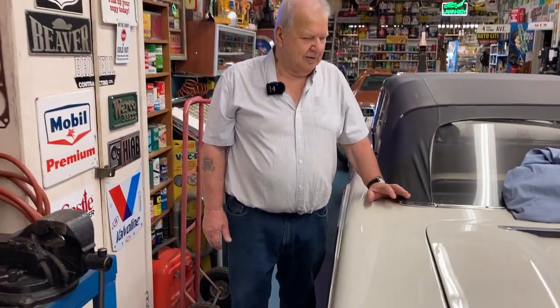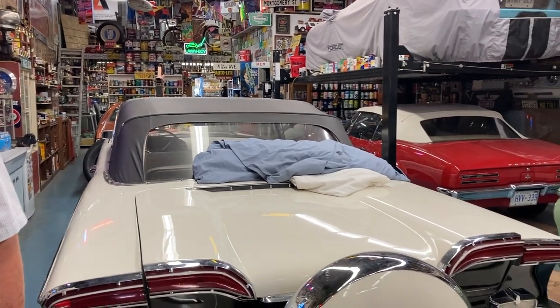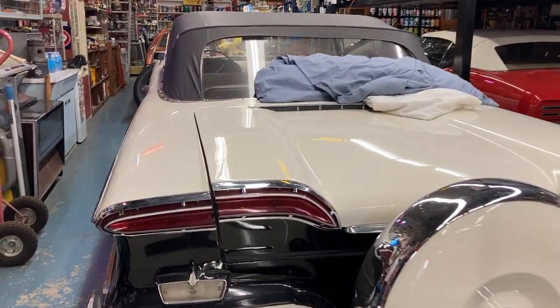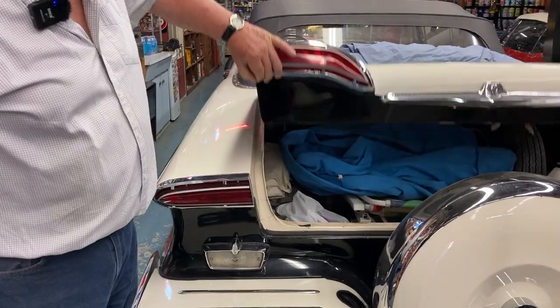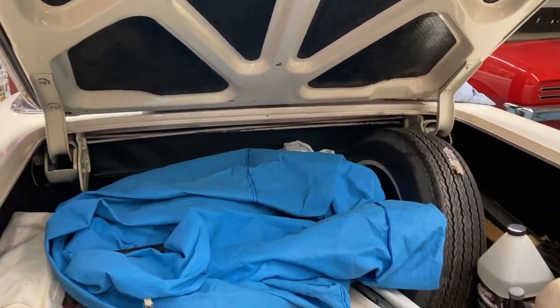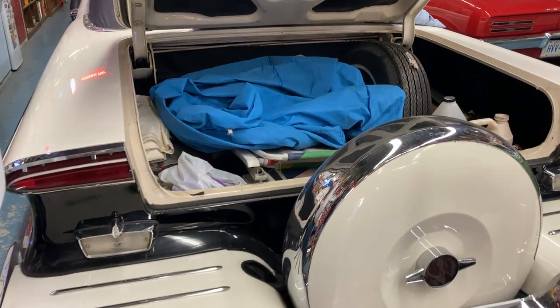Probably 25 or 30 years. She's fantastic, this one. My God, Roy, look at the detail, even the tail lights on this thing. Yeah, it's something else. It's huge. The trunk is, yeah, a couple of dead bodies in there at least, right? Yeah, chairs and a new spare tire cover.